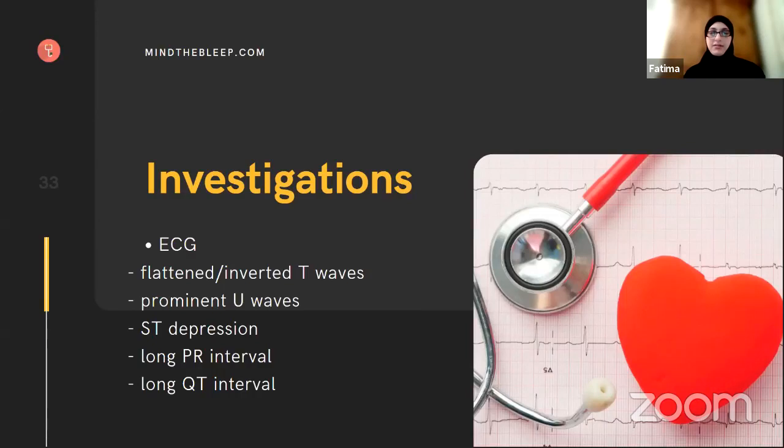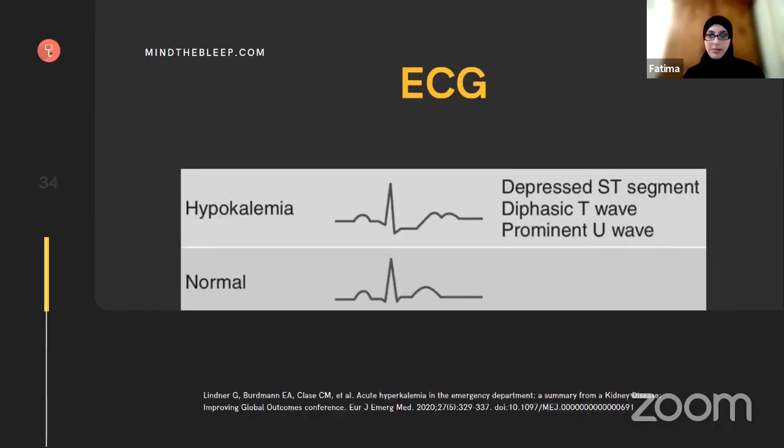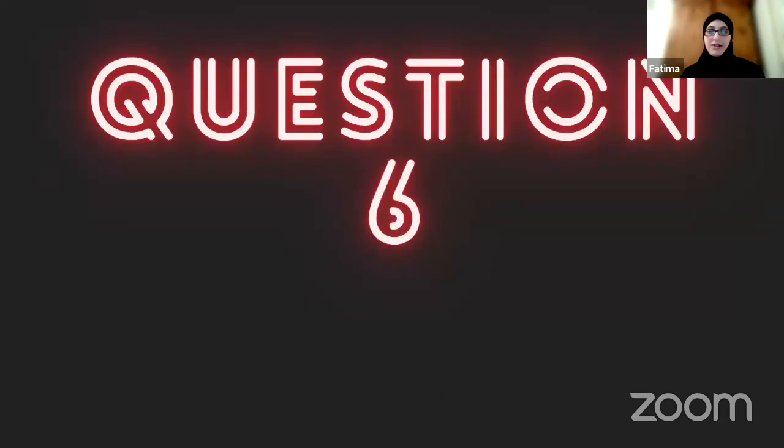The changes here are different to the ones with hyperkalemia. Instead of a tall tented T wave, you might get a flattened one. You might also get U waves, which come up on the trace after the T waves. You can have ST depression, and again, you can have longer intervals like the PR and the QT. This is just a quick example, where you can see normal at the bottom and an example of hypokalemia at the top. So you have a depressed ST segment. You can also have a flattening of the T wave and a U wave as well. Obviously, you need to take it into context. If you have a depressed ST segment, there are other causes of that. These are some of the findings on an ECG trace with hypokalemia.